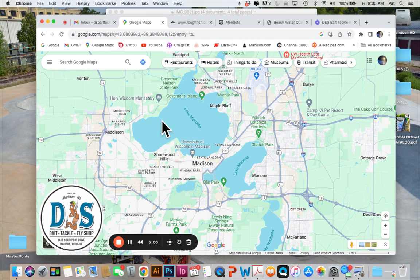The spawn this year started in mid-May and it's still going here. We're almost at July, so it's been a pretty long spawn this year in Madison. But that's just because of cool water and cool weather. Some of the days might have been a little warm, but the nights have been cool, keeping those water temps down, and that extends the spawn, which I assume is good for bluegill populations.